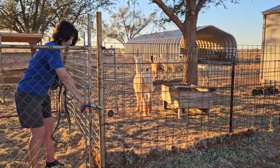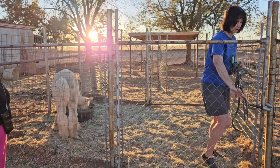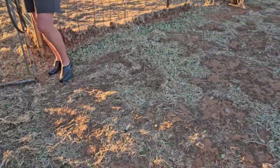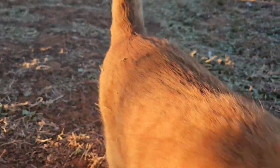So I need to give them some water. They get a grass hay, which has the longest stem, so we give them that for some extra roughage. And tonight what we're giving them is a little bit of alfalfa. We wouldn't want to give too much alfalfa, because it's a bit too rich.